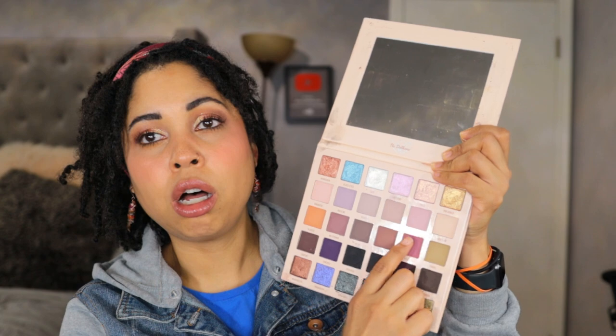I do need to watch some reviews on how this particular row showed up on deeper skin tones. That's the only questionable row. For me, it showed up fine, but that's the only row I would be concerned about. I love the shimmers at the top, and I love this third row too. There really isn't one bad thing that I have to say about this palette, and I think it's definitely going to be a staple for the Blends collection because it's so different than the others.